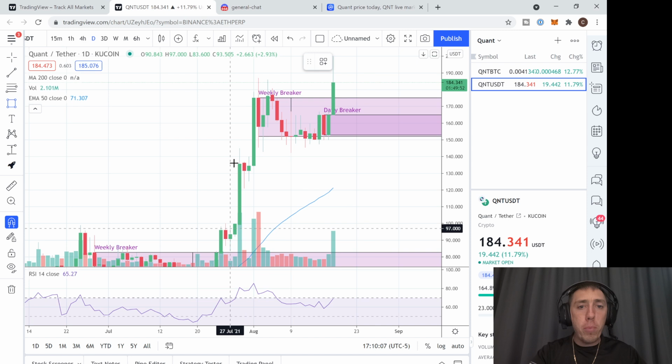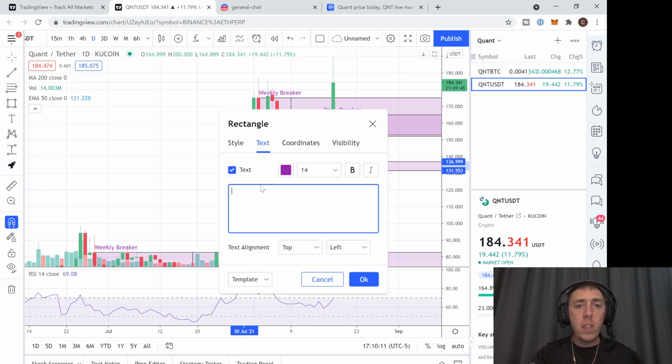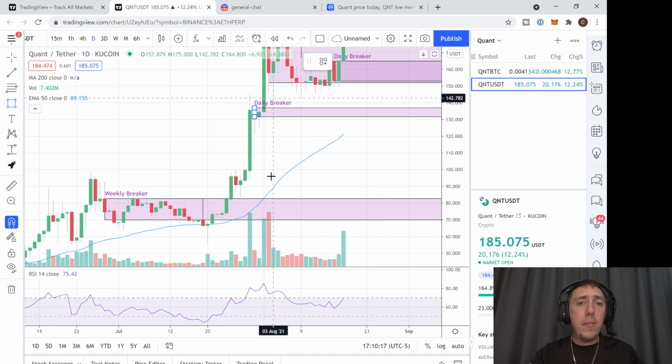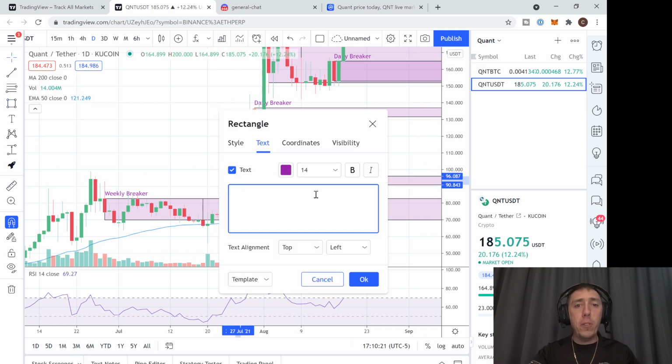Now, another really good breaker we have is right here. And I'm starting to annotate a lot of levels on here, but that's good. You want to have a lot of levels annotated. So whenever you start losing these levels or you start going through these levels, that shows you a sign of strength and a level where that should act as a strong support if the price drops down there. Daily breakers.